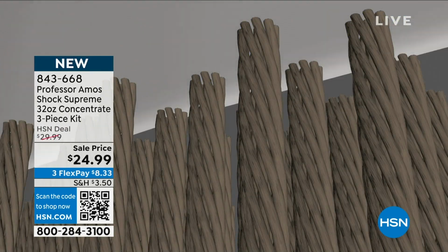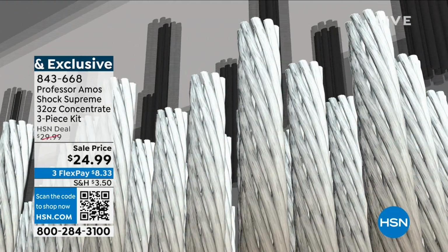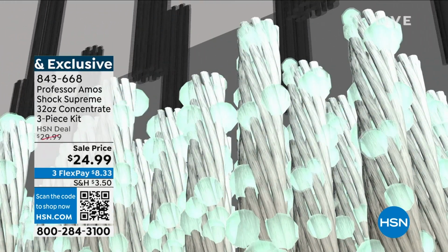This is how it works, though. I mean, when you think about the technology that's built into this, it's all about the science. See, everything has a molecular makeup. Your dirt, your grease, your oil.